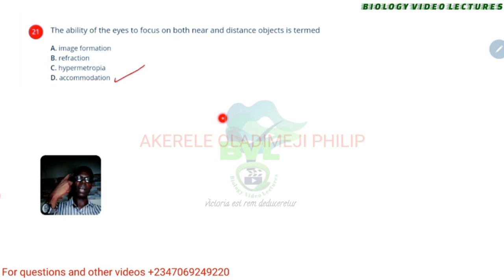Because our eyeballs actually contain a lens, which can zoom in or zoom out as the case may be. And that zooming in or zooming out, as is demanded for you to look at a close object or a far object, is regarded as accommodation. All right.